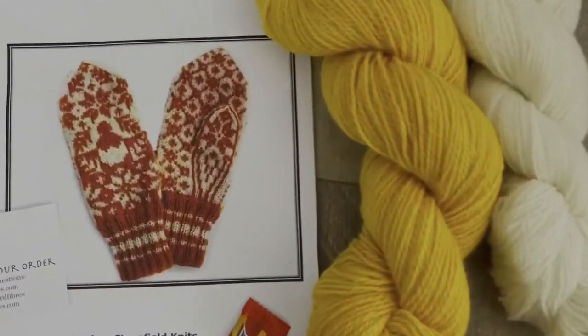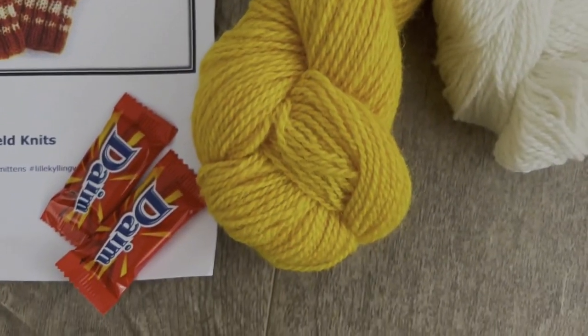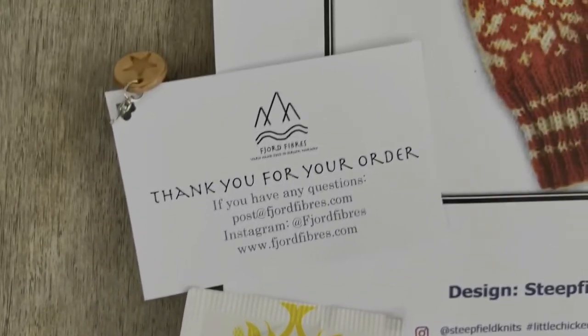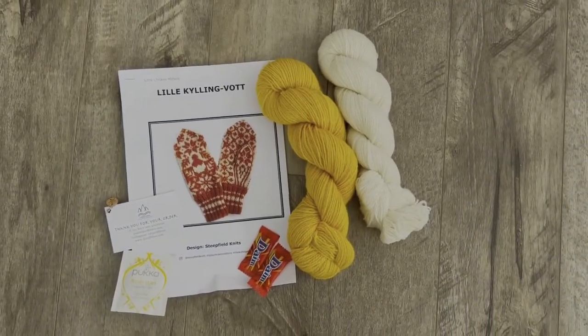So this is Norwegian wool. So that's fun. The company is Fjord Fibers. She hand dyes the yarn. And it is 100 grams and it's 350 meters. 80% wool and 20% polyester. And the yarn base, I don't know if I'm pronouncing this right, but it looks like Trollfjord sock. So this is a sock yarn. And the needle size is 2.5 US or 3.5 millimeters. So I'm going to pay attention to that this time and not try and knit on a smaller needle.